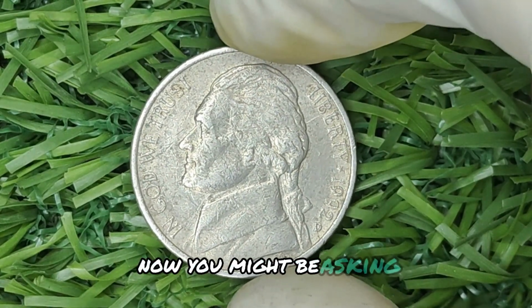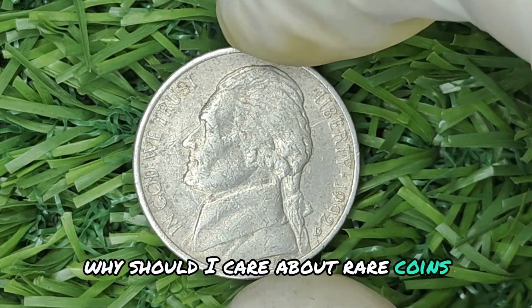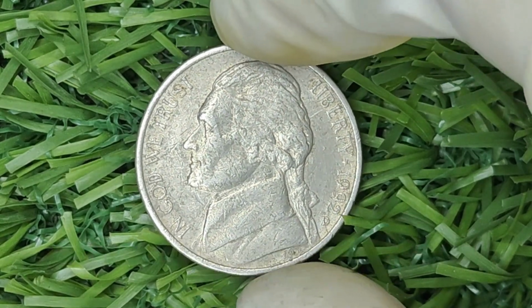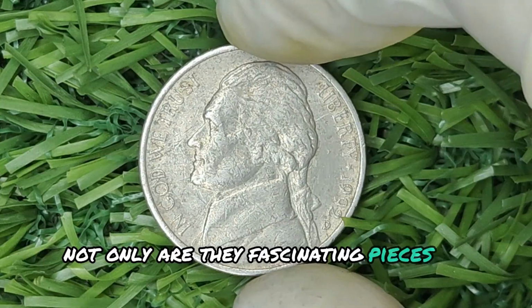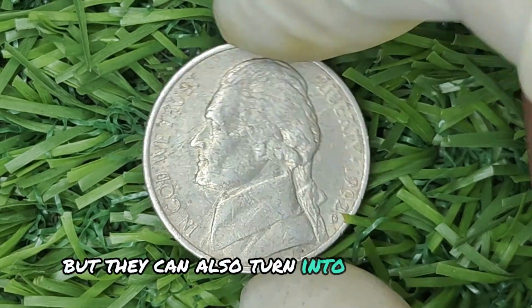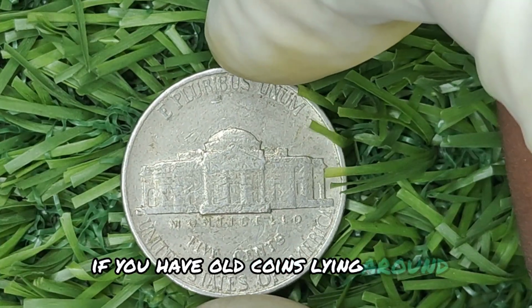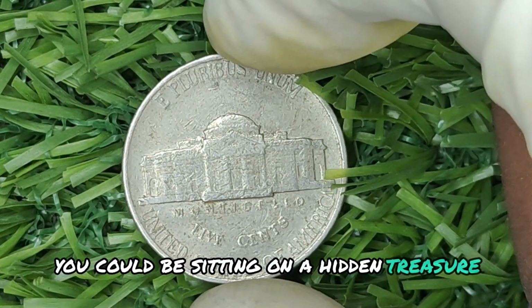Now, you might be asking, why should I care about rare coins? The simple answer is that rare coins are an investment. Not only are they fascinating pieces of history, but they can also turn into substantial financial assets. If you have old coins lying around, you could be sitting on a hidden treasure.